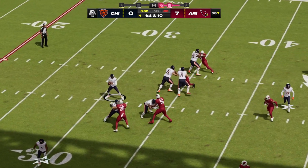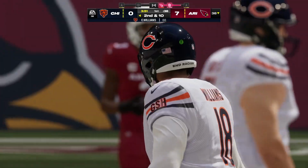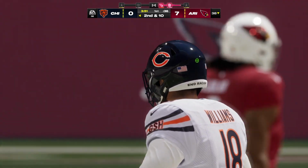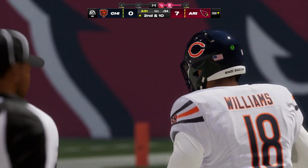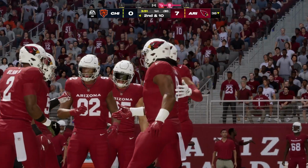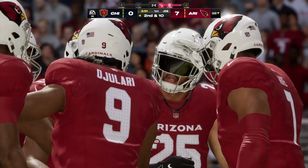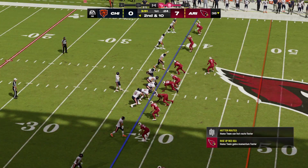Back to throw. Williams. Throwing over the middle, and it's incomplete. I didn't like the look of that play right from the beginning. I thought he should have seen the coverage that was there. Tried to force it in. That one, he's fortunate, just fell incomplete. Here's second and 10.